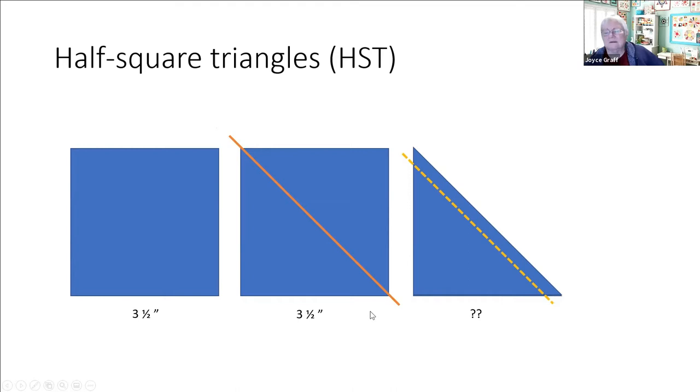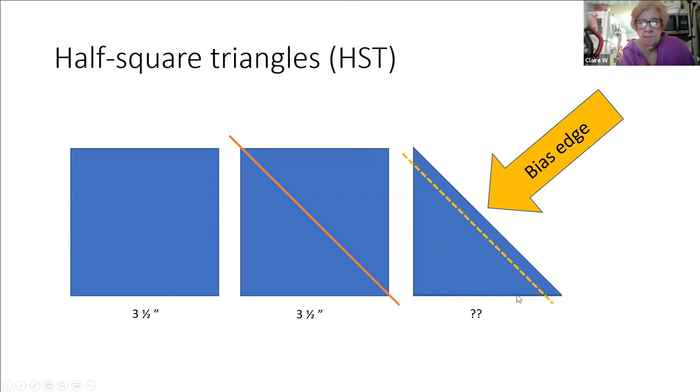The other tricky thing about dealing with triangles is that this edge is a bias edge. So where have we heard the word bias before? What do you do with bias? Bias binding. Yeah, bias stretches too. Exactly, and that's a good quality when we're doing bias binding. But when you're trying to make something flat and you're putting these bias edges together, you have to be a little more careful with them because they're stretchy. So just make sure you don't torque it as you sew it.